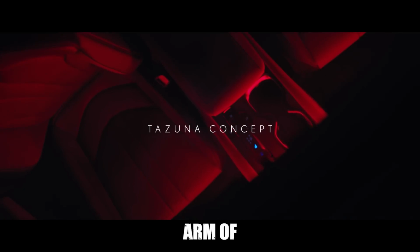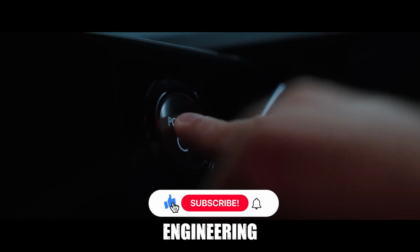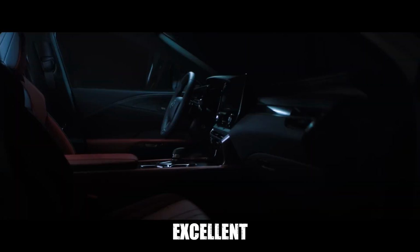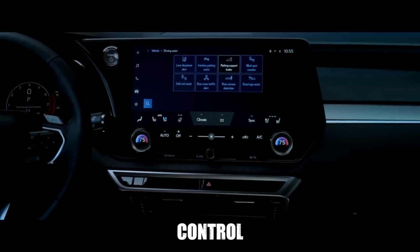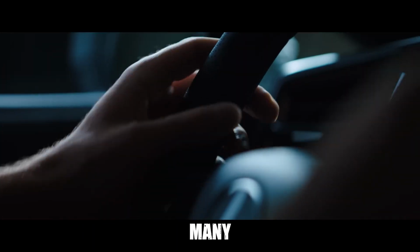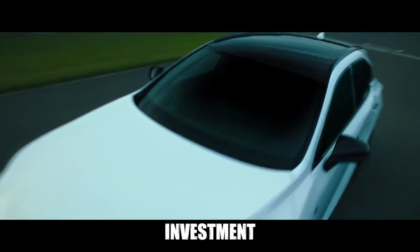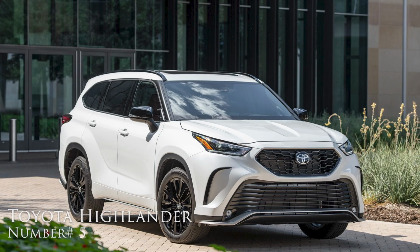Lexus, a luxury arm of Toyota, carries forward the same commitment to quality and engineering. The RX has a reputation for requiring minimal maintenance, and its hybrid variants provide excellent fuel efficiency. Advanced safety features such as adaptive cruise control and lane keeping assist add to the overall appeal. Many RX owners report their vehicles running seamlessly for over 200,000 miles, making it a solid investment in the luxury segment.